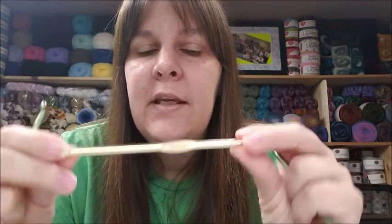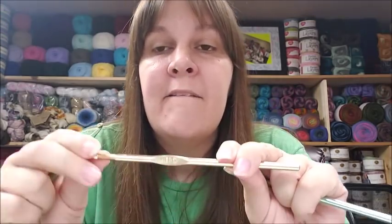Okay, now we'll go to hooks real quick and then I'll be done. People ask me, what's your favorite hook? Well, that's easy for me. I have one hook. That's my favorite. I use Hero hooks. Now, Hero hooks are a vintage brand of hooks. You cannot buy them anymore because they went out of business a while ago. But you can find them sometimes on eBay.